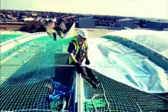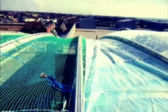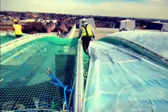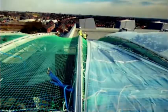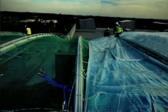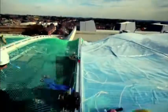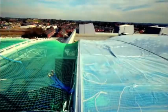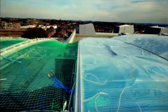Safety is paramount. All our installers are qualified rope access technicians. They've all got extensive experience in the use of mobile plant and working at height. The other requirement is that they're competent in the installation of fabric. Various different fabrics are handled in different ways. PVC, PTFE and ETFE are all handled in different ways.